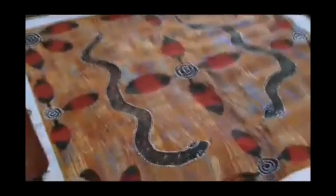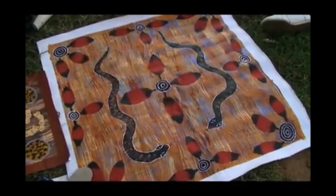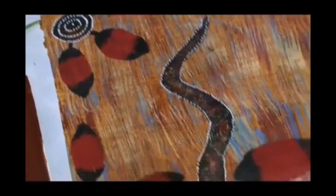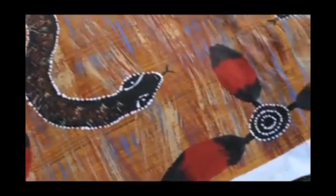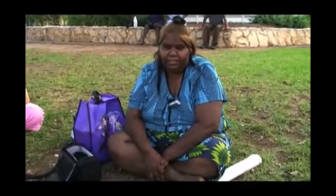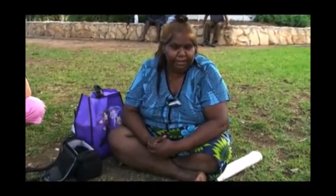It's two carpet snakes traveling from west to east and they made the Finke River. The well-known river in the Northern Territory is the Finke River. And the red ones are cockatoo feathers, black cockatoo. While the snakes were traveling, they were wearing them and singing love songs, and that's why they were wearing all these red and black cockatoo feathers.